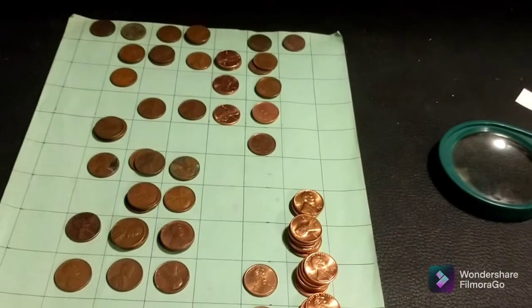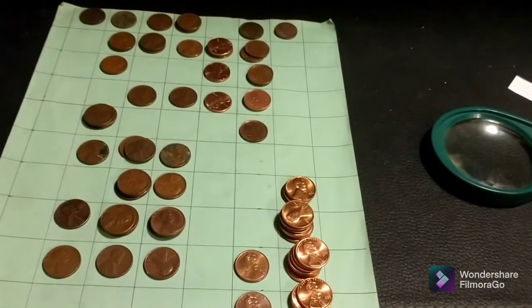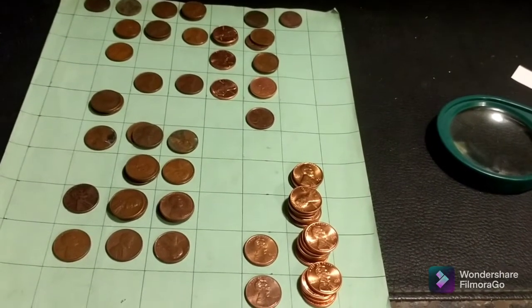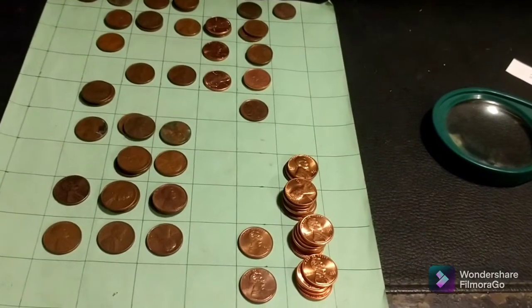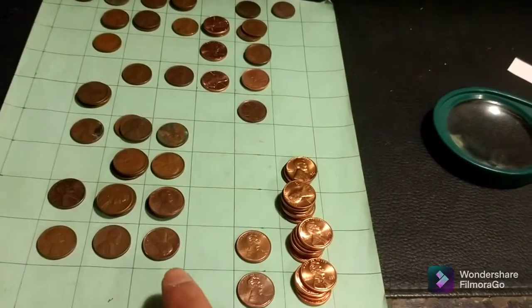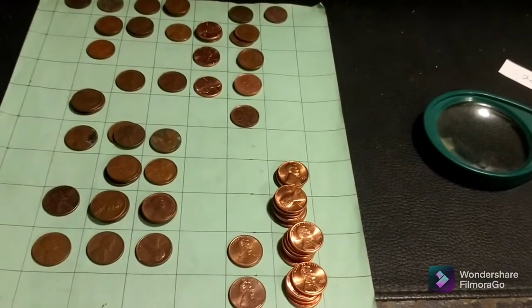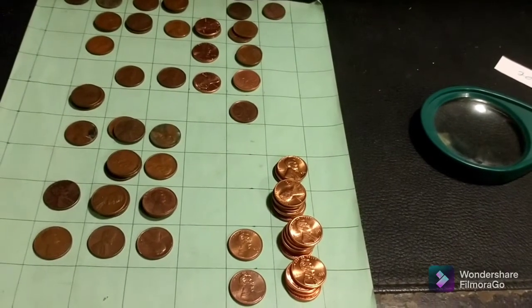The next column, the fourth column, is where I have all my San Francisco mints. I have a 69 San Francisco, 71 San Francisco, 72 San Francisco, 3 73 San Franciscos, and a 74 San Francisco down there. Next column is the 09s, in which we have 3 Type 2 Phillies, 1 Type 3 Philly, and 1 Type 4 Denver.